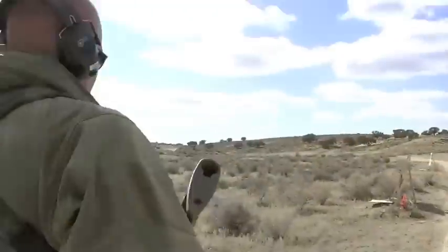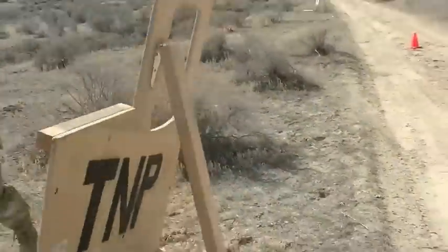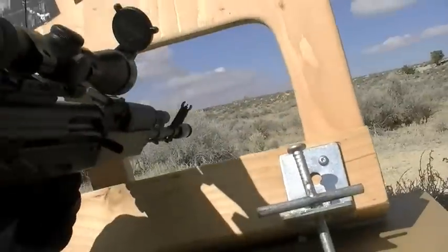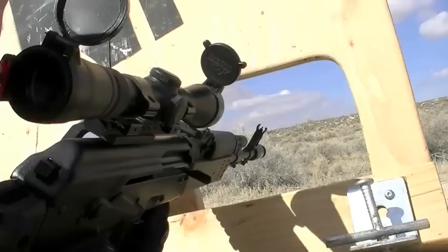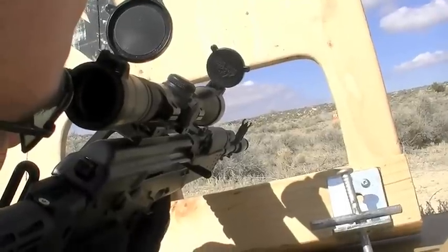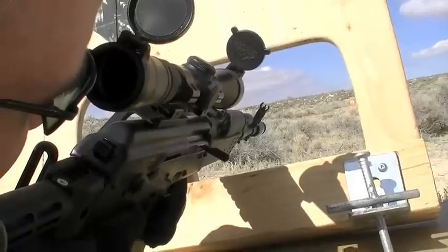Take cover. Take cover. Let's go, Marine. Let's get some rounds going down range. You've got your buddies counting on you and they're yelling at you, saying, hustle up! Rounds down range! Five and five. Five center mass. Five head. 76 yards.